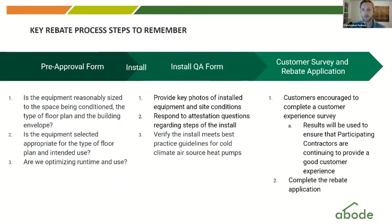After that, the contractor should fill out the install QA form. The install QA, or quality assurance, is used to ensure systems meet best practice installation guidelines for cold climate air source heat pumps. They're providing key photos of installed equipment and the site conditions, and they're responding to attestation questions regarding the steps of the install. Once we receive that and approve it and send everything over to Wellesley, the customers are going to receive a survey. The surveys are used to ensure participating contractors are continuing to provide great customer experiences. And so we strongly encourage folks to fill those out.